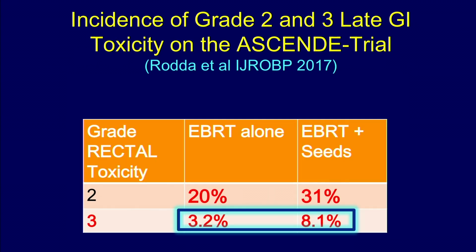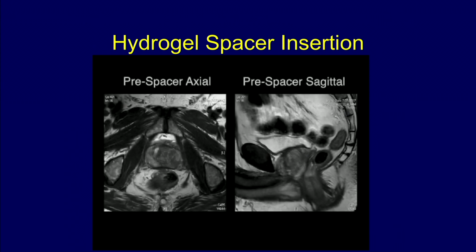We looked at this slide already before, which is the ASCENDE-RT trial, a randomized trial comparing combination brachytherapy and external beam radiation versus external beam radiation alone. In both arms, 12 months of hormones were delivered. And again, we can see that with combination regimens, the incidence of even grade 3 rectal toxicity is noted: 3.2% in the external beam radiation alone, and 8% in the combination therapy. These are toxicities such as ulceration or any toxicity requiring transfusions or the like. And so rectal bleeding represents a clinical issue, especially in the setting of delivering high doses of radiation.